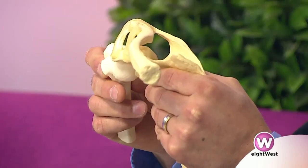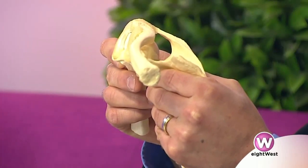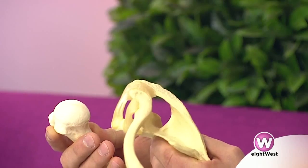But basically how that happens is it's a relatively large ball on a smaller socket. And there's really no or very little bony stability to this joint. So a lot of it comes from the soft tissues. And so the mechanics of the shoulder are very important, and those soft tissues are very important, and they can have problems. Yeah, okay, but you see a lot of them.